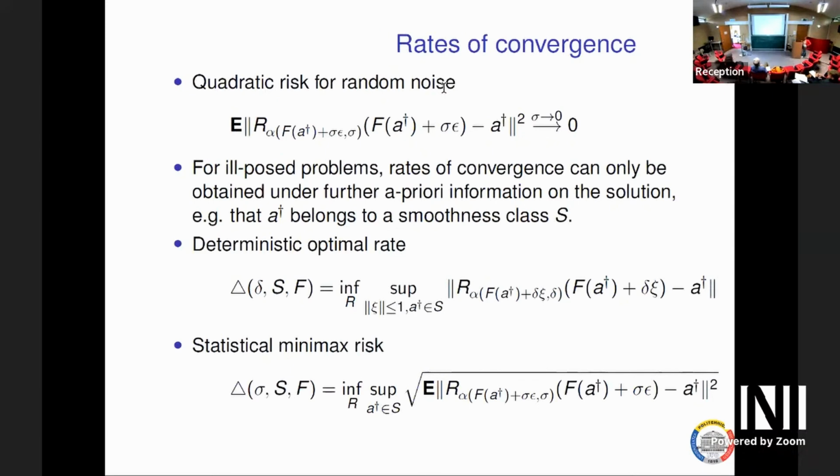This is what we are going to use mainly in the next slide. So this means that you take the mean of this regularization estimator, and you compute the mean of the difference between the estimator and the exact value, and this needs to go to zero. Also, if you want to have rates, you need a smoothness class, and this will also be quantified, like the degree of uniformness.